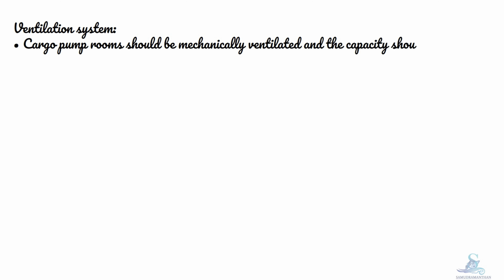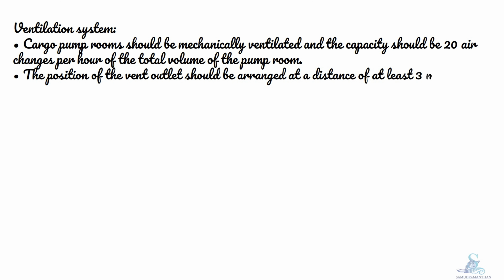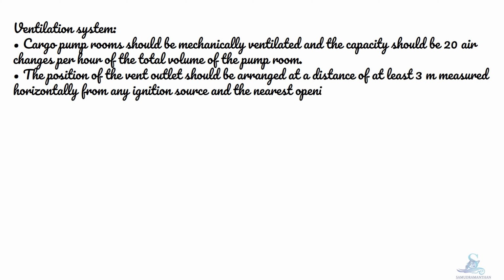Ventilation system. Cargo pump rooms should be mechanically ventilated and the capacity should be 20 air changes per hour of the total volume of the pump room. The position of the vent outlet should be arranged at a distance of at least 3 meters measured horizontally from any ignition source and the nearest opening to accommodation, service or machinery spaces.